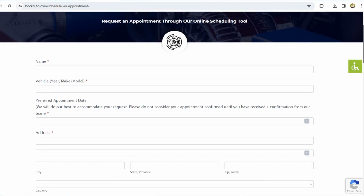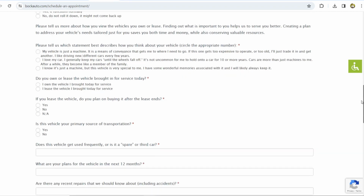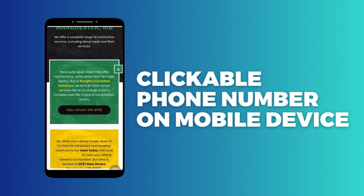Number 11, early bird drop-off information and the ability to fill out an early bird form on your website can make it easier for people to do business with you when they're unable to make it into your shop during normal business hours. The online early bird drop-off form is especially convenient in inclement weather. Number 12, this is one of my wife's pet peeves. Make sure the phone numbers on your website are clickable on mobile devices. It just makes for a better user experience.